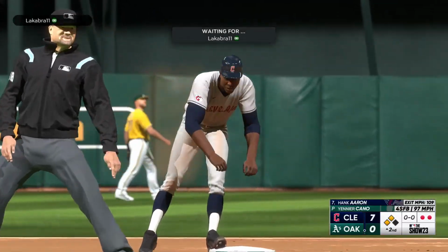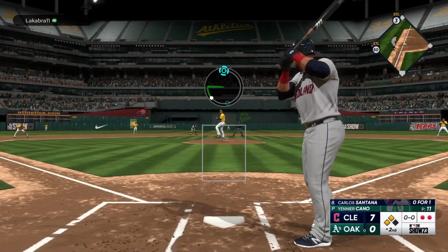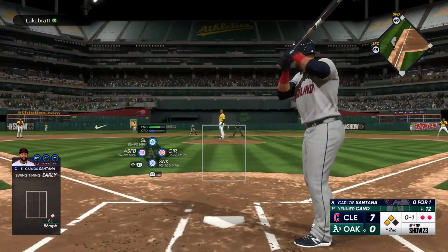2 consecutive base hits for these guys here. Nice line drive to the pull side right there, but he didn't spin off of it. That's the key. You still have to extend through the baseball in order to hit a line drive like that.